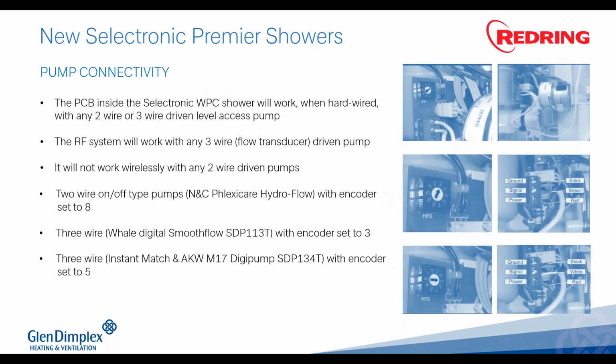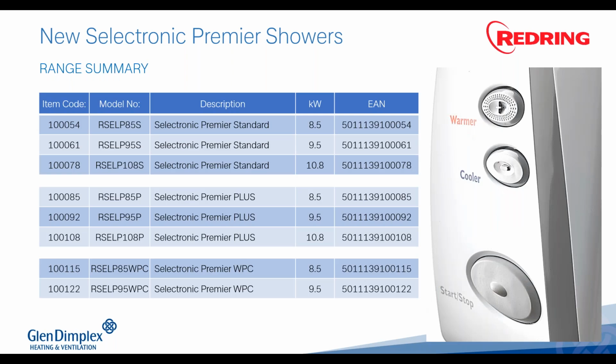There's some details there about different pumps that it will connect to, but basically the way these work is that they talk to each other. So if there is a failure in the shower, then the pump sometime afterwards will close down to stop motor burnout. And equally, if there is a failure within the pump, the shower will close down to stop risk of flooding. So the two devices work together, and that's the reason why you'd want them connected. So there's a summary there.